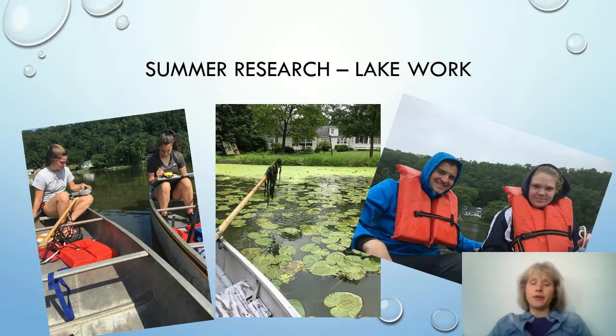We also have opportunities to be involved in summer research. This is one summer, I'm working with a group on North Lake, and this is Jill and Kate, using that sonde unit to measure water quality at the lake. And this is Kate using a GPS unit to measure the location where we're taking those samples. This lake is plagued by a lot of growth, and we're working to try and help control that.